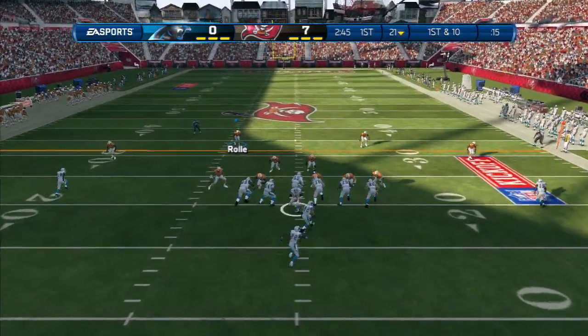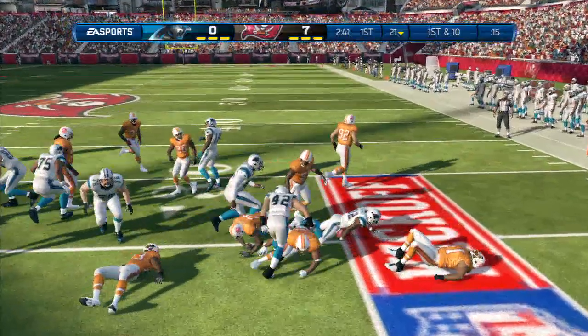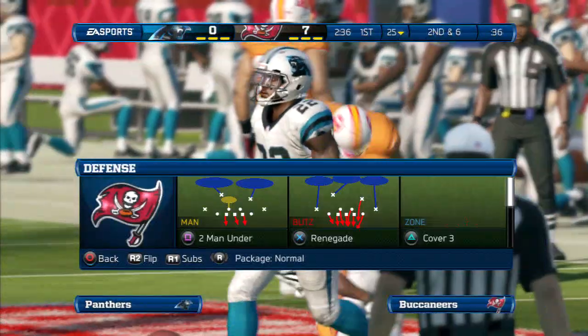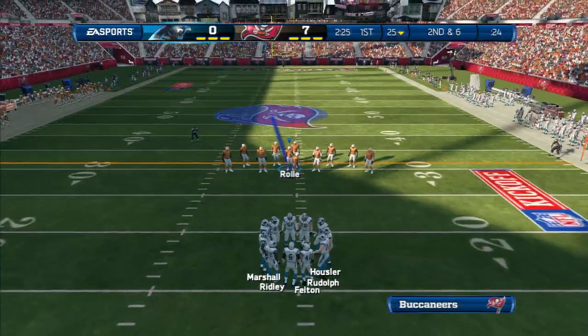First down here. They give it to the running back. Slashing to the right side. Always good to have these types of runs. Yeah, it's not a first down, but it sends a message. It shows everybody that you can run it when you want to. And also, it opens up so many other things for your offense.